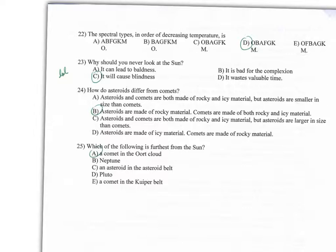Question 23, LOL, why should you never look at the sun? And this one won't make it to your final either. I just cannot do this. The best answer is C, that it'll make you blind.